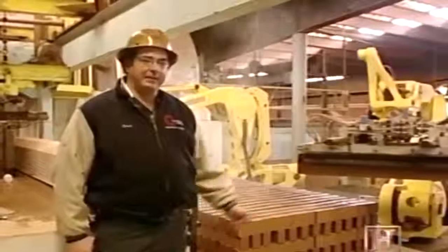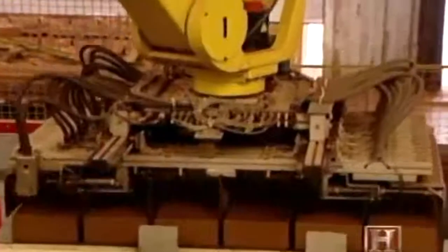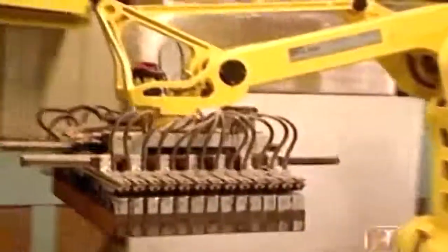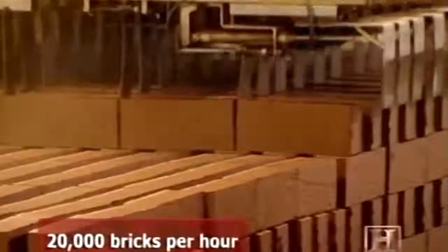This is where we stack the brick on the cars. These bricks are wet. They're stacked by these state-of-the-art robots. Years ago, the bricks were stacked by hand, then evolved to a crude kind of machinery. These are the most modern kind of machines you can get now. The robots are autonomous and operate without a human controller. We can stack about 20,000 bricks in an hour.